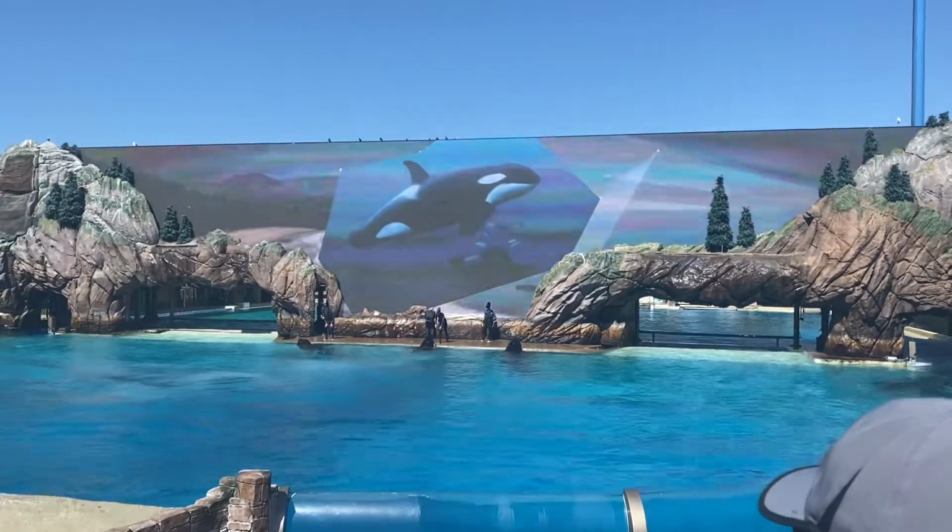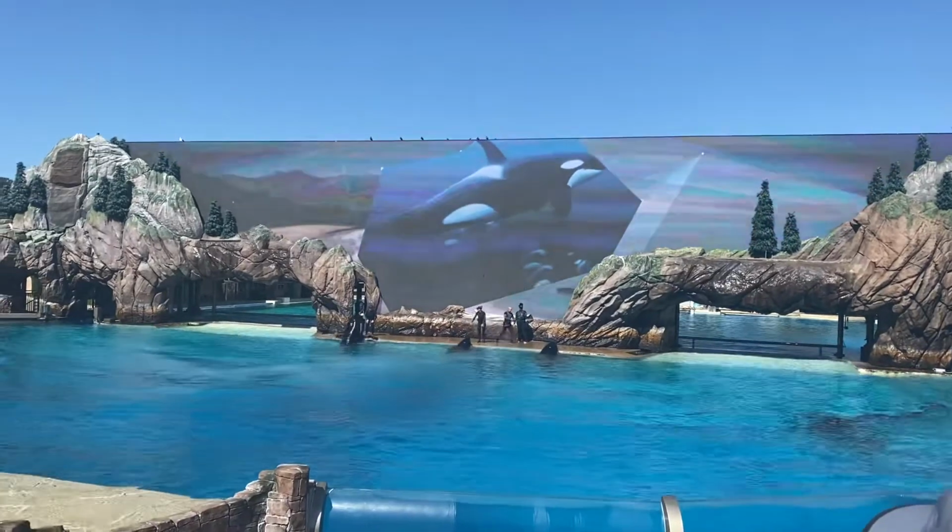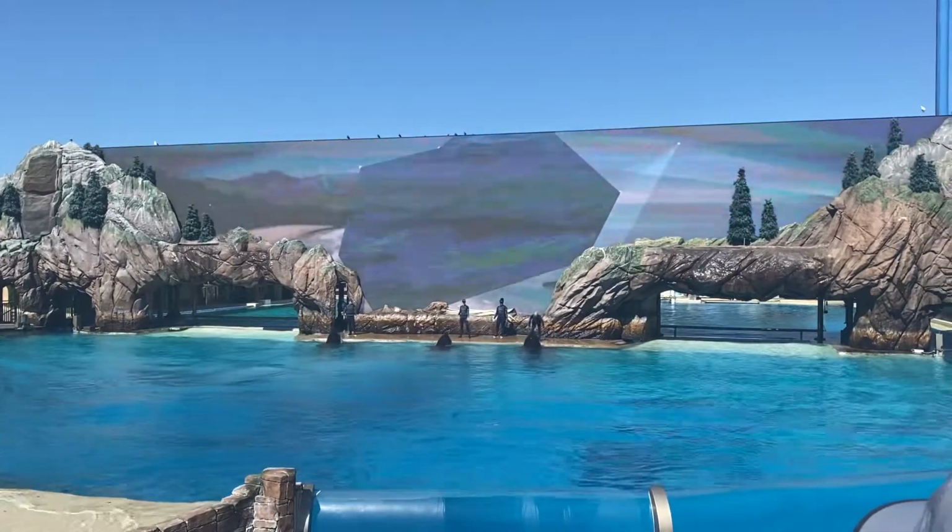Behaviors. We hope this Orca encounter gives you a better understanding of these incredible animals and all that they represent.